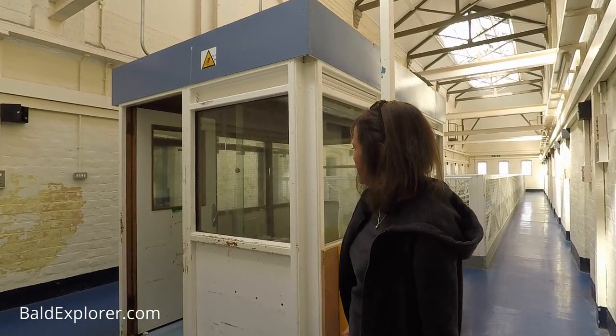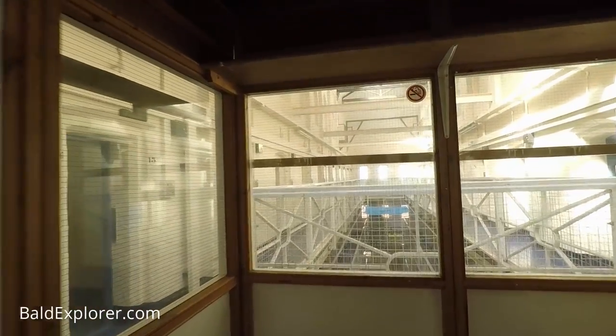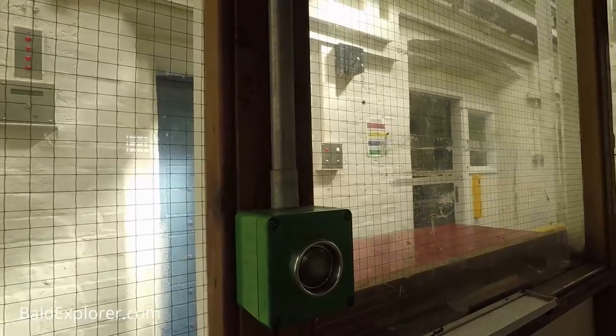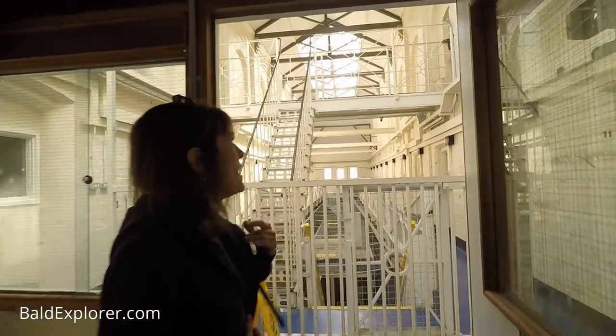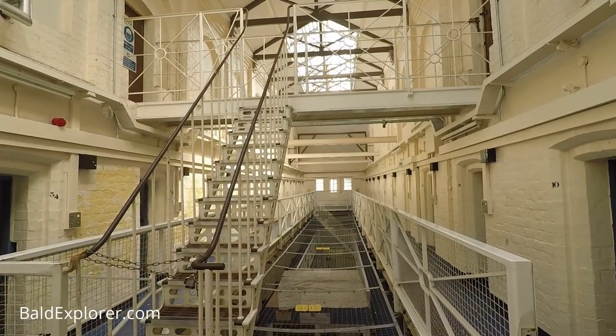The officers sat in these cubicles, watching, keeping an eye on everything. This is your safety net, I suppose. You've got your panic emergency button here, if you needed to call for help. Even now, just maintaining this building and making sure it doesn't go completely dilapidated is a massive job. It's keeping it as a going concern. Well, we don't want to get locked in, do we? No. I spend enough time here, without being locked in.